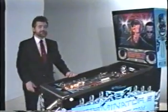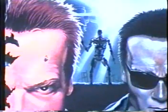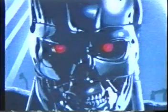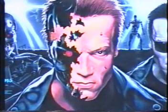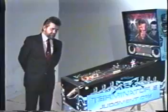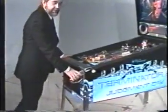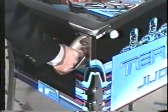The first feature that's probably the most eye-catching from a distance is the back glass. I think it's a masterpiece done by Doug Watson. The eyes of the Terminator seem to follow you as you walk around the room. The second most eye-catching feature is probably this gun grip, which replaces the traditional plunger. It has a switch mounted inside the cabinet. This is a separate unit with only a trigger and a firing pin that actuates the switch.